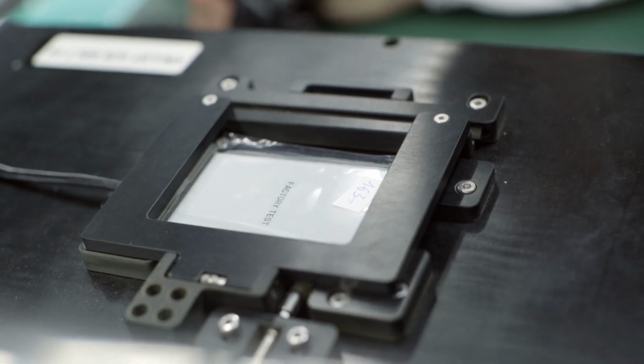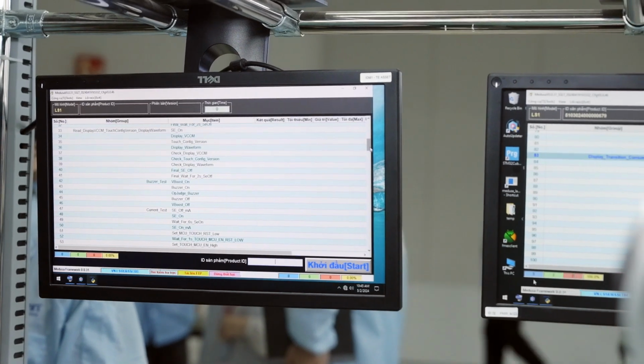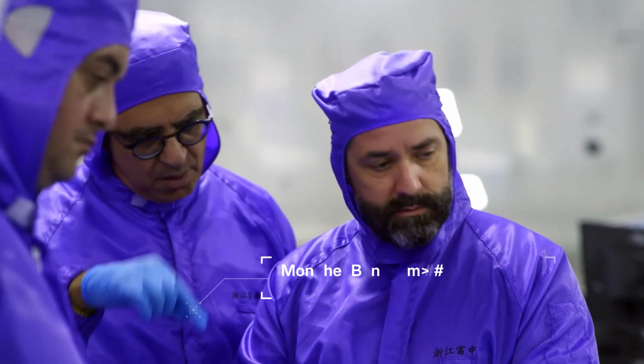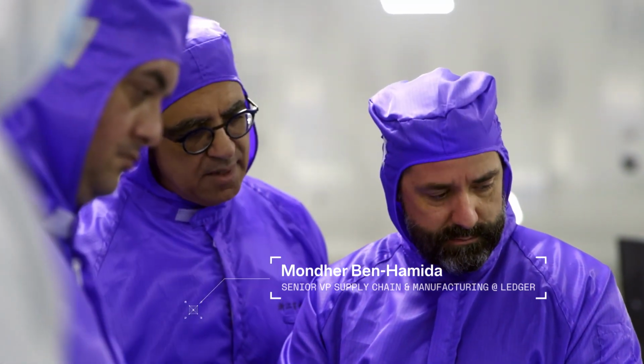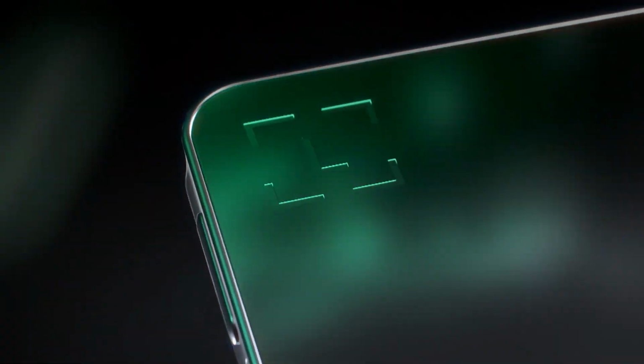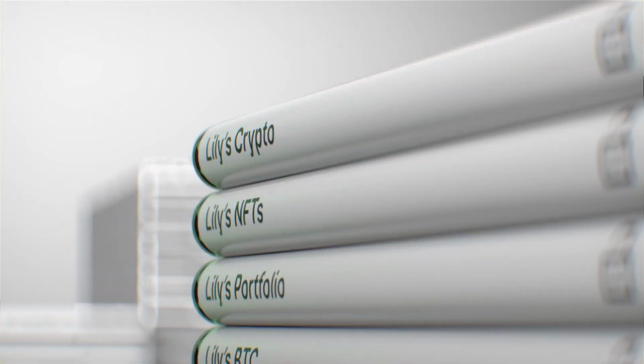How many tests per device? Yeah, 220. Touch, Qi, NFC, charging power. All the high-level functions. Is Ledger Stax a milestone for Ledger and crypto users? I think yes. It's definitely a milestone for Ledger. We are making crypto always secure, but this time much easier to use.